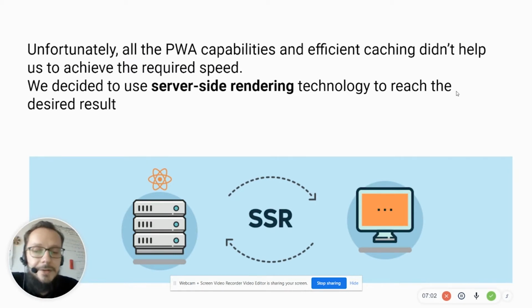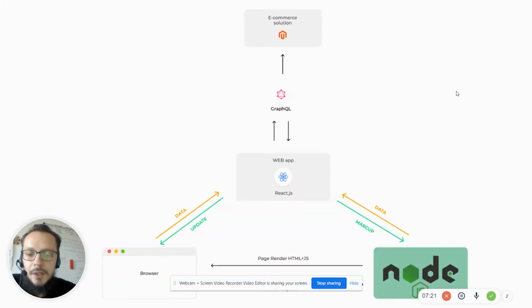Frankly speaking, we didn't achieve comfortable or at least better results by means of PWA tools, caching, etc. So we came up with a server-side rendering idea. Node middleware was an obvious solution, and look here. Schematically, it looks as you see on the slide: Magento, GraphQL, and Node between React and the browser. That's all.